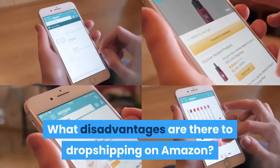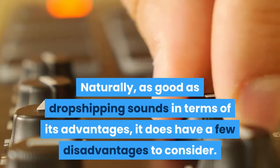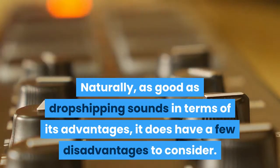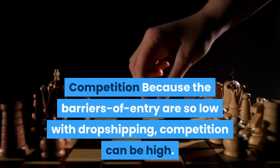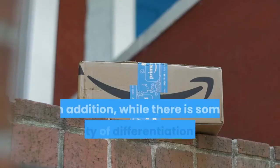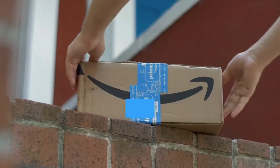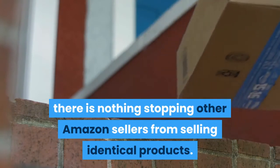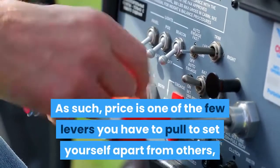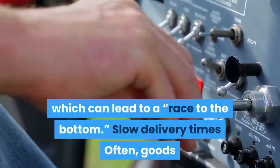What disadvantages are there to dropshipping on Amazon? Naturally, as good as dropshipping sounds in terms of its advantages, it does have a few disadvantages to consider. Competition. Because the barriers of entry are so low with dropshipping, competition can be high. In addition, while there is some possibility of differentiation with the products you are selling, there is nothing stopping other Amazon sellers from selling identical products. As such, price is one of the few levers you have to pull to set yourself apart from others, which can lead to a race to the bottom.